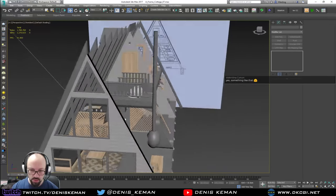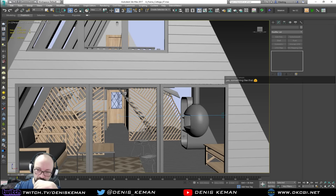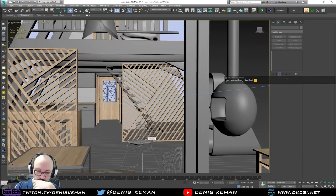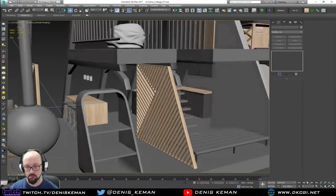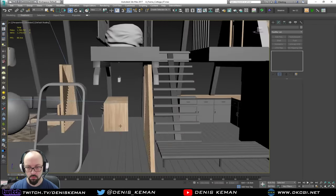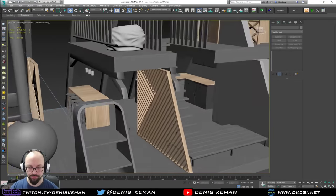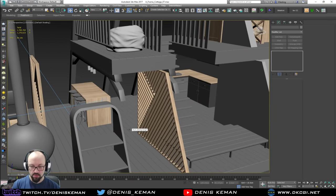You know what, by using these dividers, it's making it look like it has multiple rooms. So I'm actually happy with how this thing looks. I'm okay with this. All right, we got dividers then, I guess.